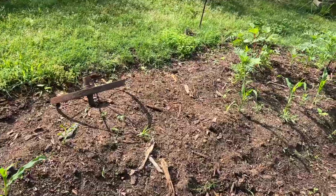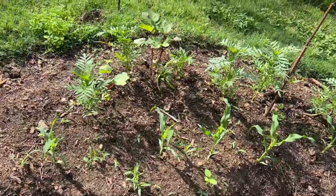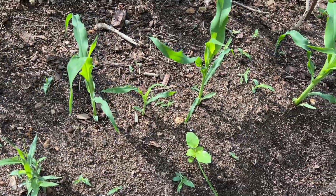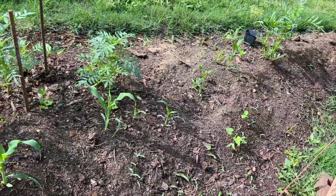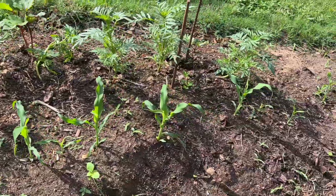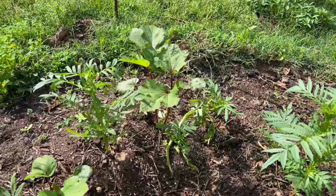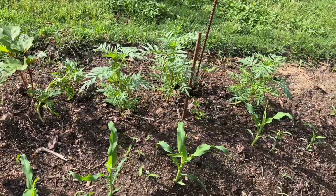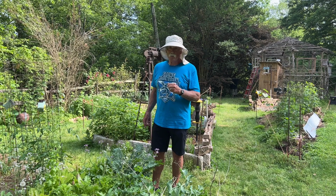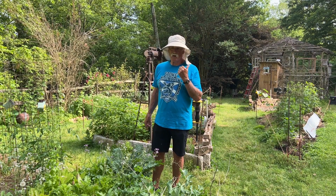Going up this path, the corn is looking good. This is corn I planted, I think, 3 weeks ago, and this is planted 2 weeks ago. In between, this bed is really kind of a mess. The cats have been in it. Oh, I've got some red okra coming up here too. Well, that's a pretty thorough walk through the garden. I'm going to go feed the fish and leave you some footage of that.